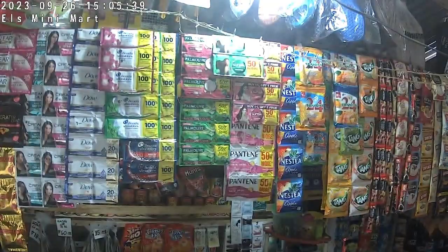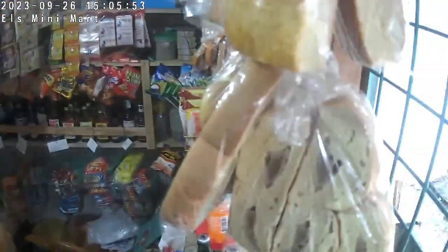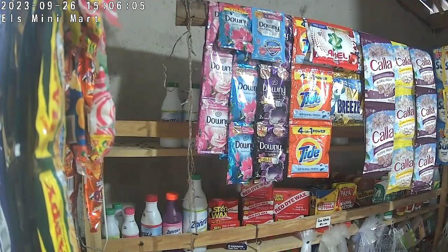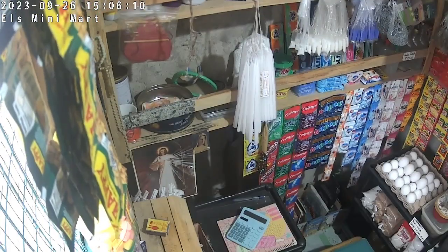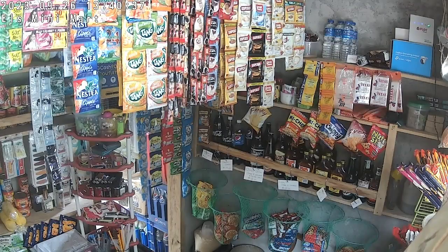Look, this is the right side of my mini mart. And this is the left side. I display here detergent soap, bath soap, seasoning.